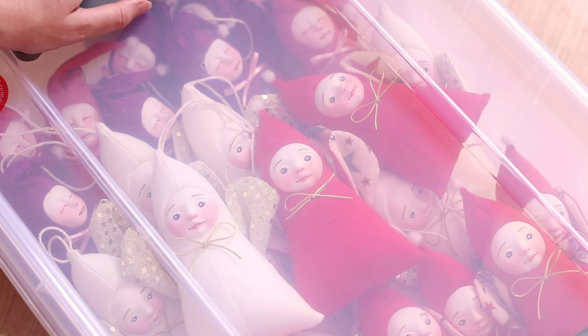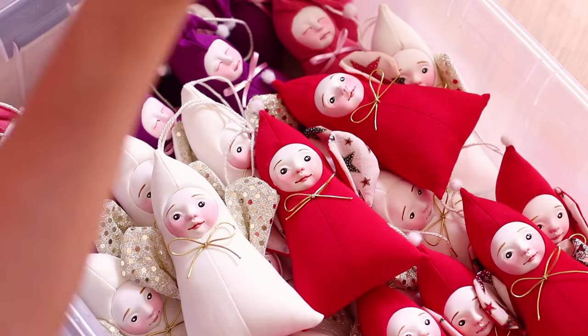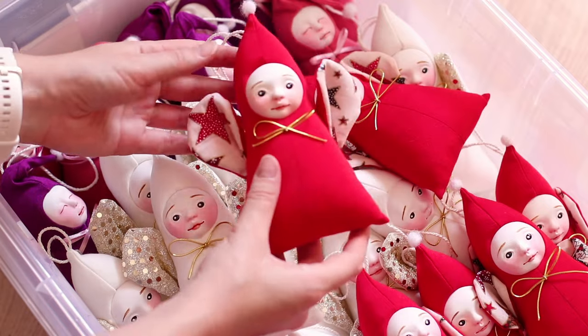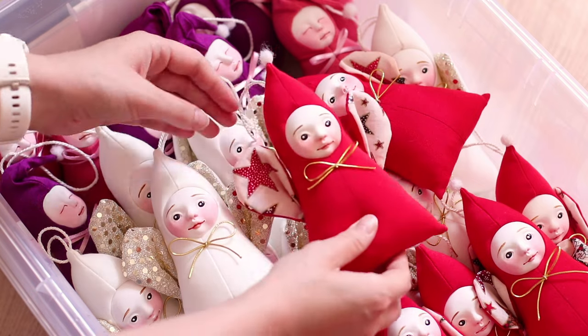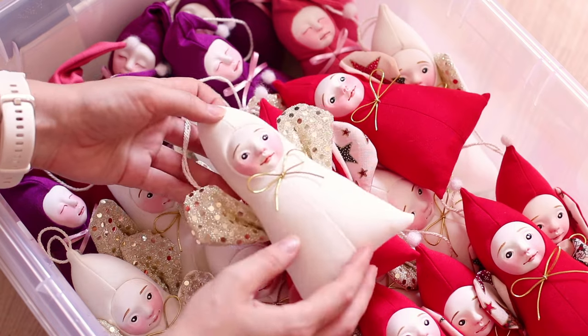Now I have about an hour till the end of the workday, so I decided to work a little bit more on my Christmas dolls. I will be doing a few Christmas fairs this year, so I need to stock up on Christmas items. Here you can see some angels and lavender-filled elves that are the most popular around Christmas.